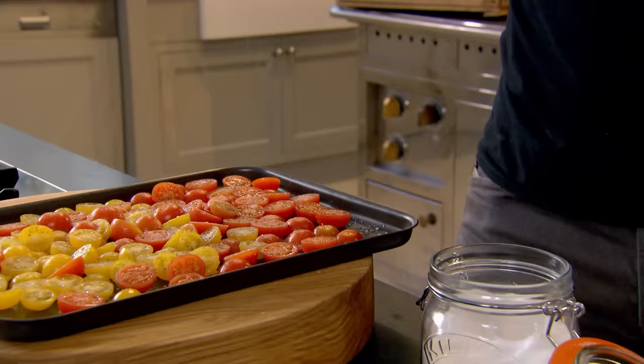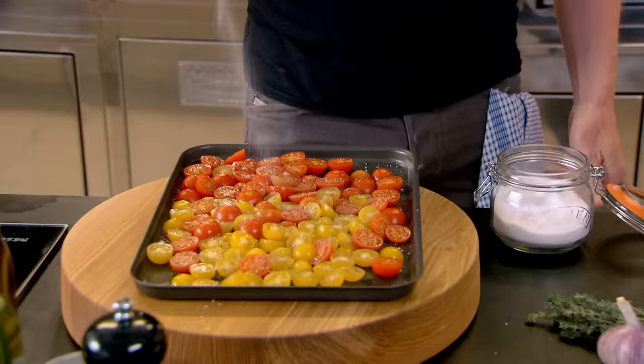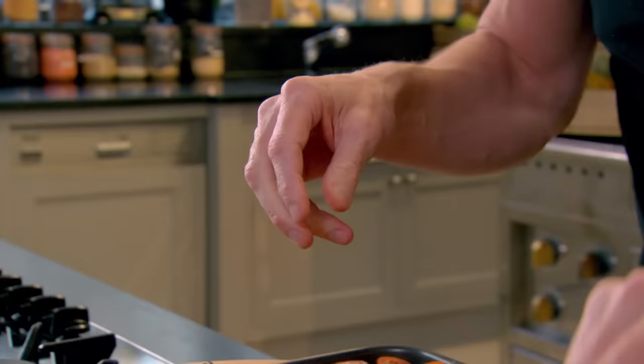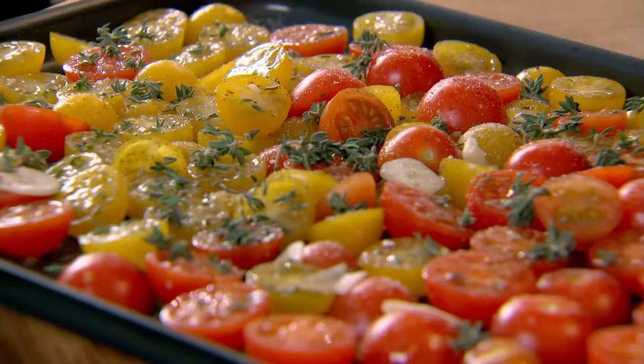Once you've seasoned them with salt, sprinkle over some sugar. The salt and sugar combined speeds up the drying process because you want that nice, chewy texture. And then you get these little thyme flowers and just pick off the buds. Garlic, sliced. Then just spread that on.